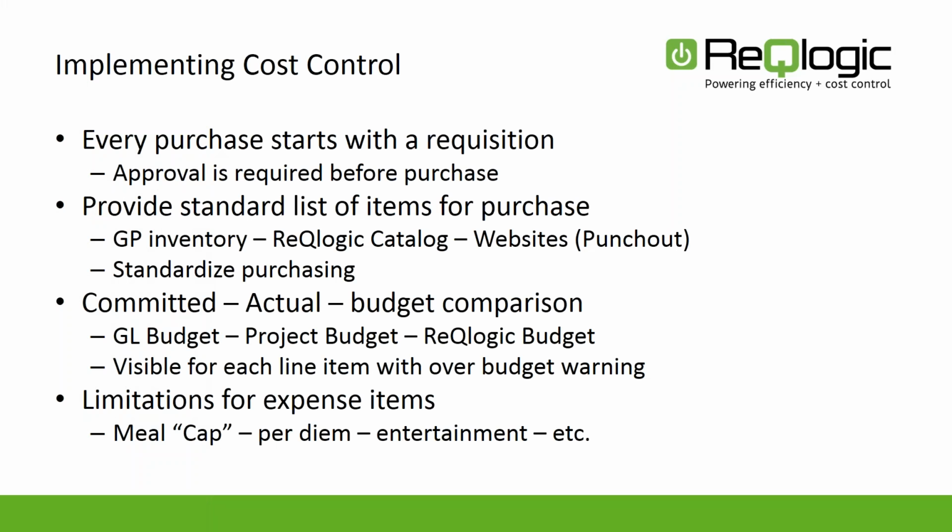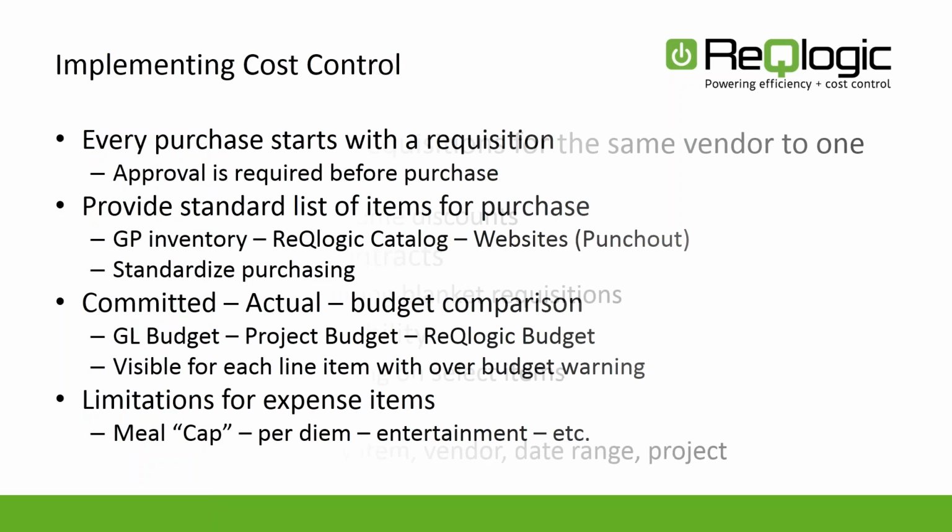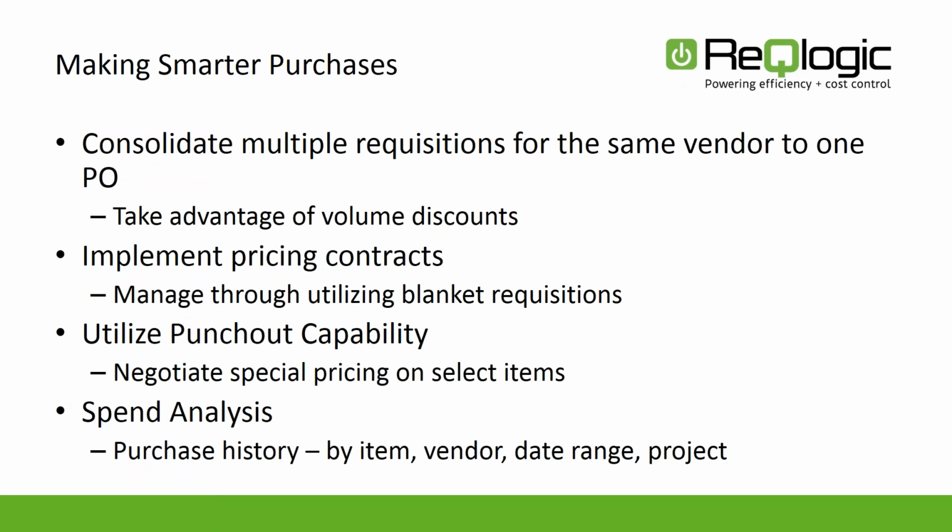So we're on to the next slide, which talks about making smarter purchases. So we're consolidating multiple requisitions for the same vendor to one purchase order. So what's the benefit of that? The benefit of that is that you can take advantage of multiple volume discounts. So you want to group those together.